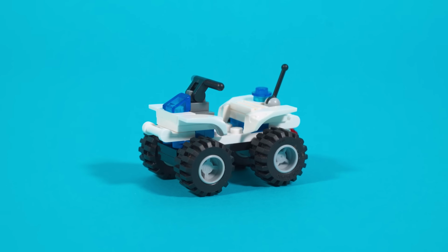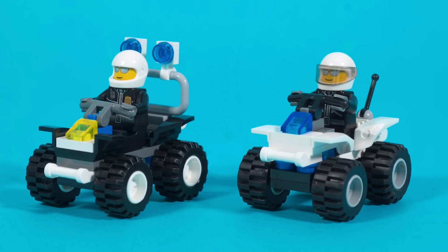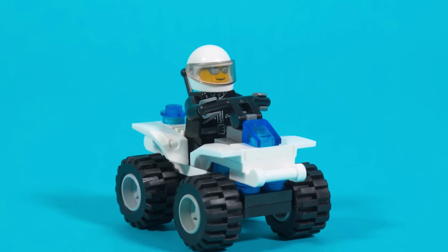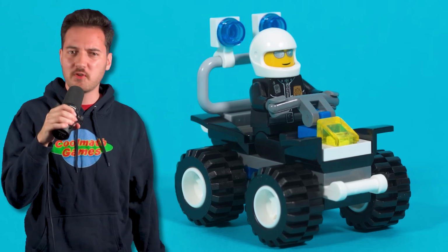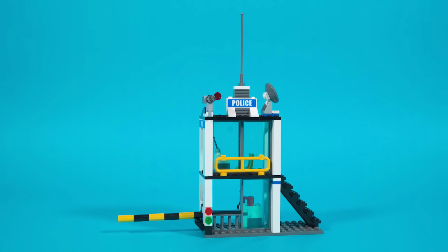Moving on to the small ATV, I greatly prefer this version over the polybag one we looked at earlier, simply because it matches the rest of the wave that much more. And our driver actually has his visor. UK chaps, you can keep your ugly free four-wheeler. Last but not least, this set also includes a sizable command station.